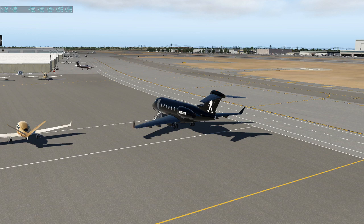Tower, my Skyline contact 30 departure. Charlie. This might take a minute, very busy departure frequency. Kilo Mike, contact departure 120.55. Over to Santa Barbara 120.55, Skyline 30 Charlie, good day.